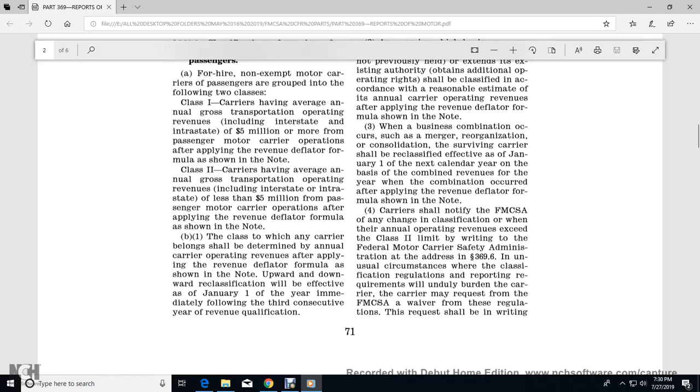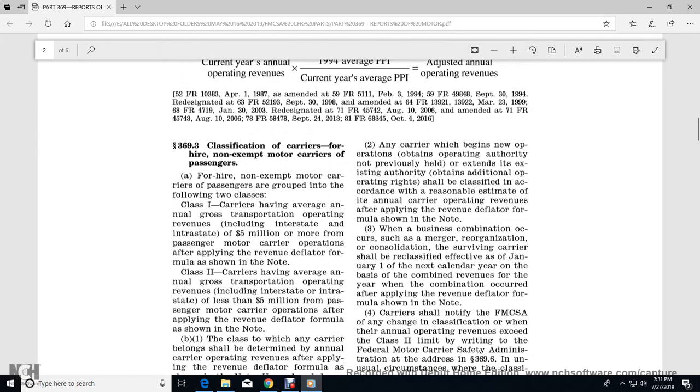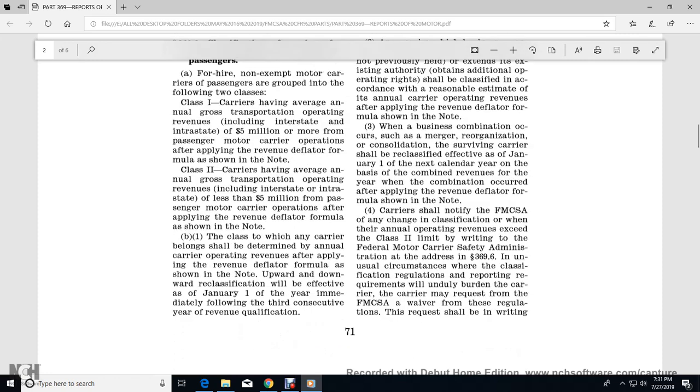Upward and downward rate classification will be effective January 1st of the year immediately following the third consecutive year of requalification. Any carrier which begins a new operation, obtained with operating authority not previously held, or with the extent of existing authority that obtains additional operating rights, shall be classified in accordance with a reasonable estimate of the annual carrier operating revenues after applying the revenue deflator formula shown in the note. When a business combination occurs, such as a merger, reorganization, or consolidation, the surviving carrier shall be reclassified effective January 1st of the next calendar year on the basis of the combined revenues for the year in which the combination occurred, applying the revenue deflator formula shown in the note.